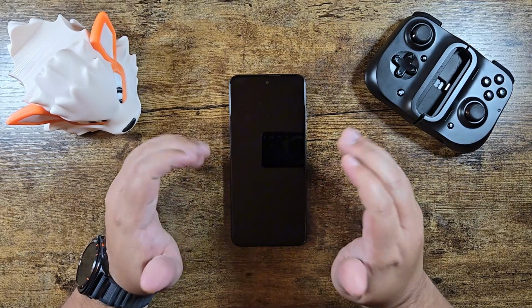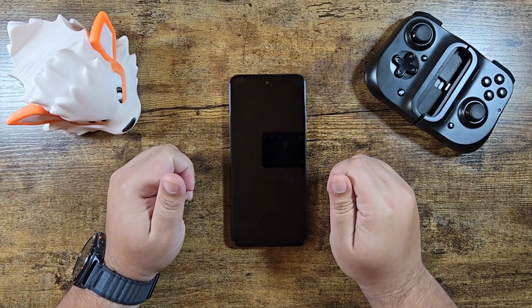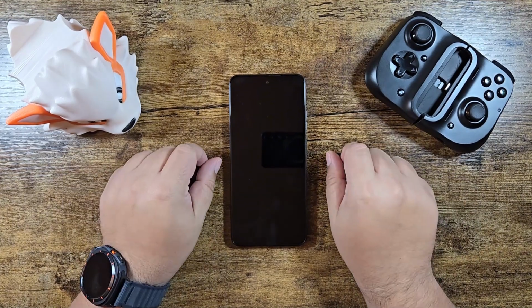So all in all, I give it 2 thumbs up. I think it's a great phone, and you should definitely get it while the promo is still going, because this is a hell of a deal, in my opinion.